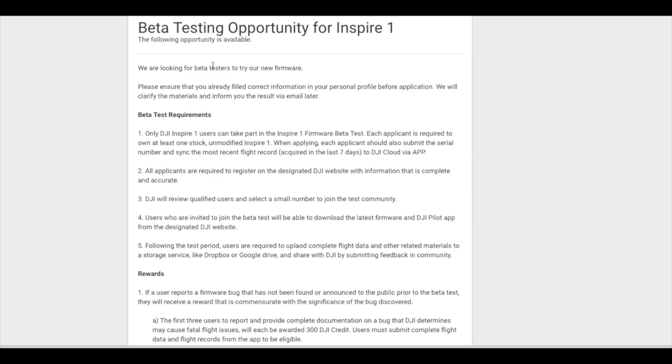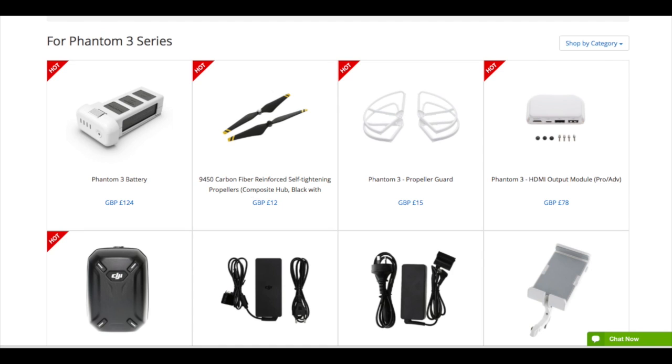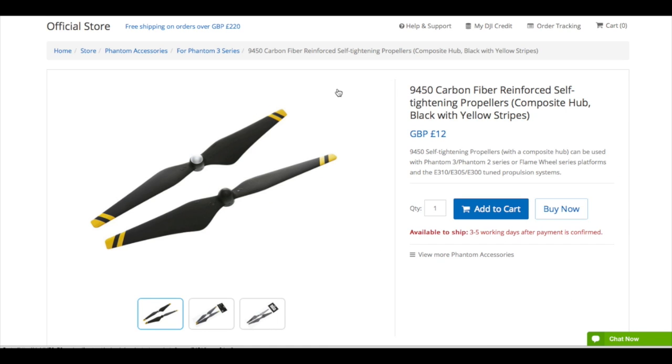So if you are using your product for business use or you just want to fly it, the beta is probably not for you. The beta is for those of us who like tinkering, building, messing about with them, who understand the risks. Further than that, they've actually pushed a few accessories out this week, a couple of good ones.